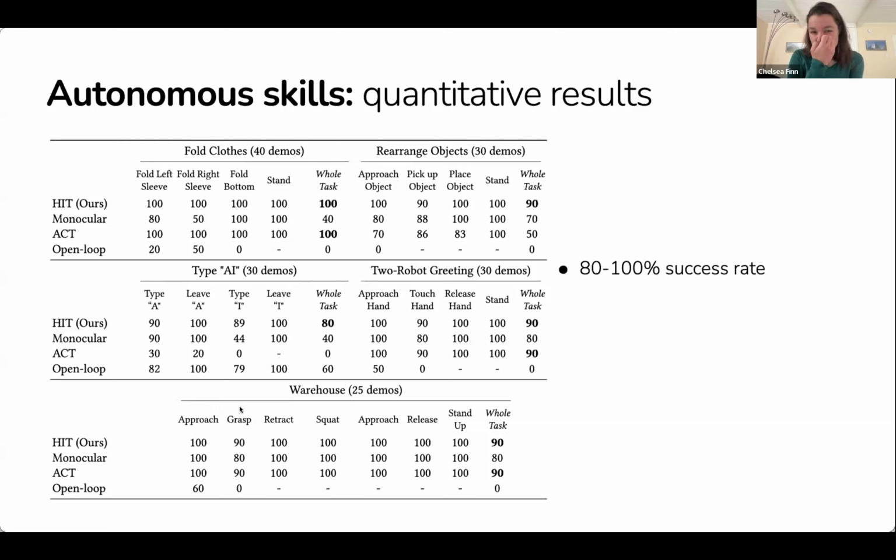Quantitatively, we found that the success rate of the autonomous policy on the tasks is 80 to 100%, so pretty high. We see a 10 to 60% improvement from using binocular vision. For some tasks we find it to be quite helpful, like folding clothes and typing AI. For other tasks it was less important, and intuitively so, like the two-robot greeting, for example. It's a little bit less important to have really accurate depth perception.